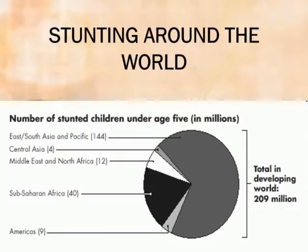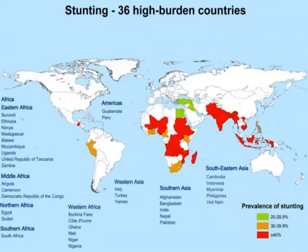Stunting around the world, where are these children found? High numbers are in East and South Asia and the Pacific, Central Asia, Middle East and North Africa, Sub-Saharan Africa, and the Americas. The high burden countries are again in Africa and Asia. You can see on the map, prevalence of stunting greater than 40% in the red.